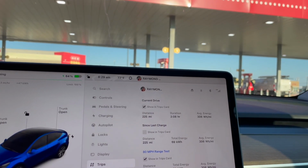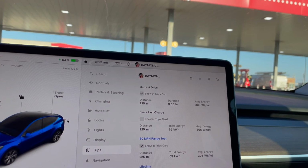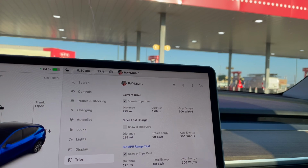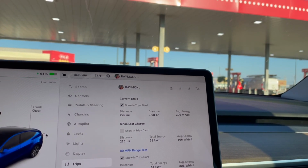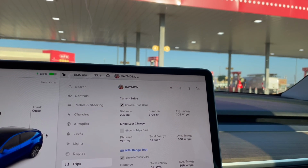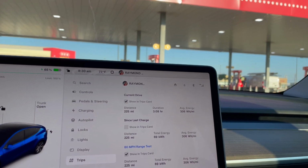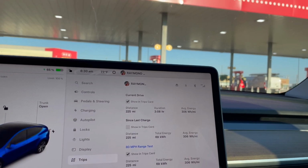225 miles. The thing that I find curious is it says it only used 69 kilowatt hours. So I'm kind of wondering what that means, because I would normally expect 71. So I don't know if that means I should have pushed it a little bit harder, or if something else is going on. But anyway, there we are.